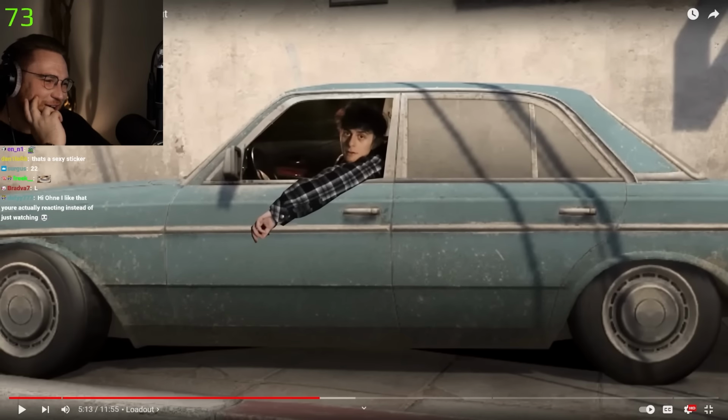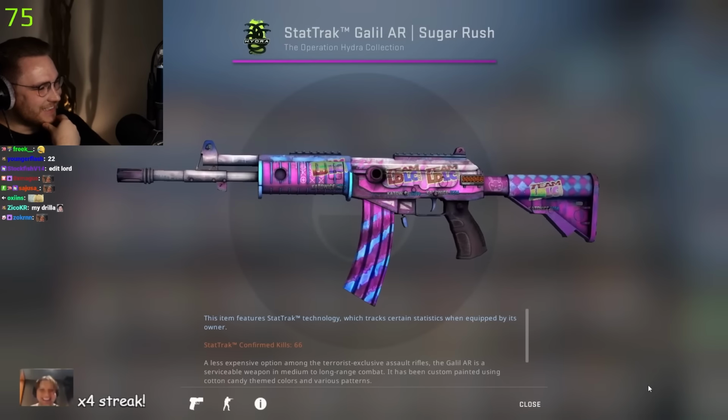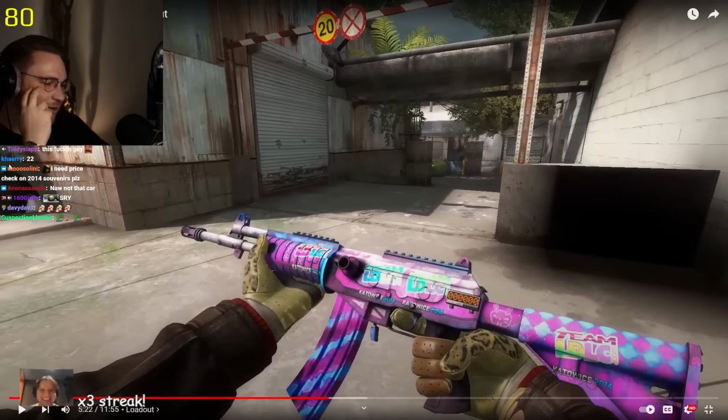Guys, how can you not love this? This guy did. Coincidentally, the most expensive Galil skin is also my favorite: 4x LDLC Hollow on a Sugar Rush. And I swear I'm not basic, it's just actually nice. 10 out of 10, bro.